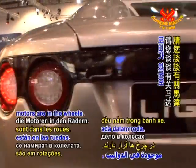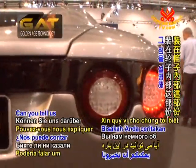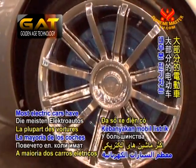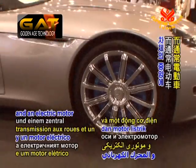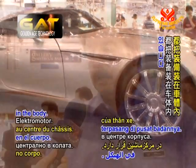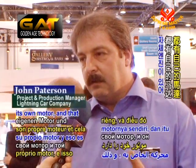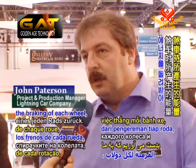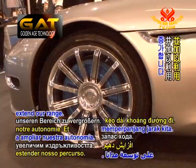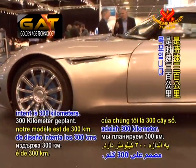And obviously the motors are in the wheels. Can you tell us a bit about that? Most electric cars have a conventional setup where you have drive shafts to the wheels and an electric motor mounted centrally in the body. Each wheel has its own motor, and that takes care of the power and the braking, and we take back the energy from the braking of each wheel, which helps us extend our range, and currently our design intent is 300 kilometres.